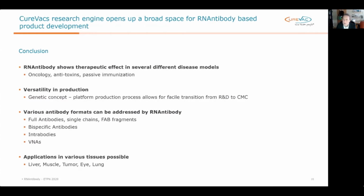We also have a lot of data for the application of an antibody in various different tissues. Today I have shown you the examples on liver and muscle, but we also have examples for direct tumor injection, for applications in the eye, and also applications in the lung. With this, I hope that I have given you some insights into messenger RNA-based therapeutics, and antibodies in particular.